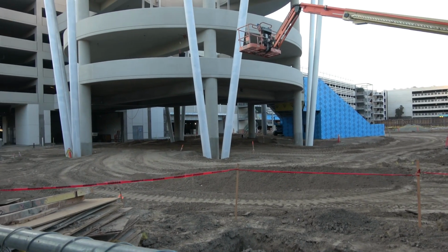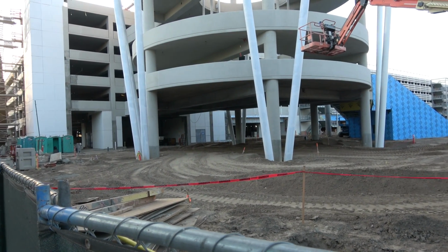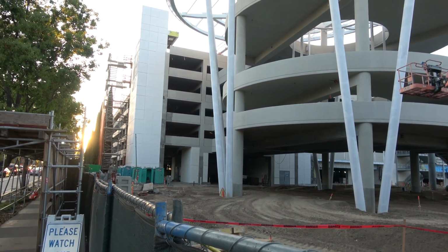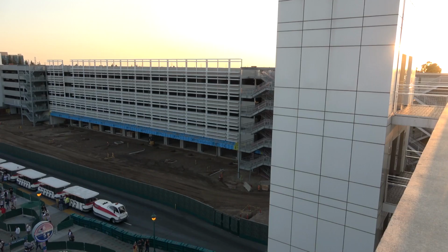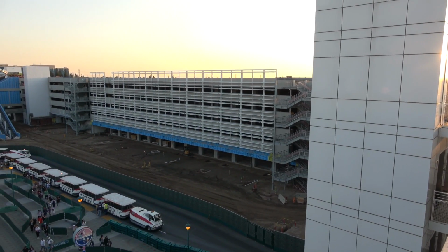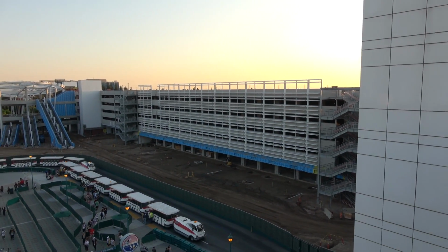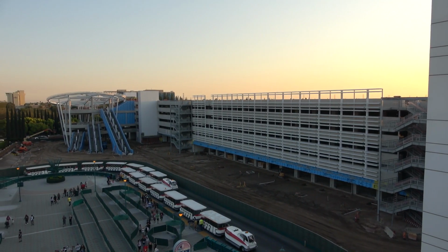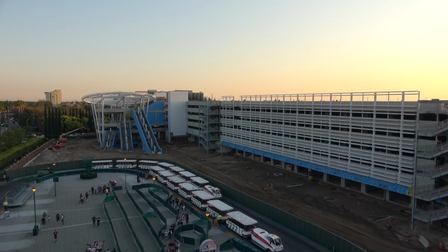Over at the Mickey and Friends parking structure, or Pixar Pals parking structure, here's a shot from the ground. Next week I'm going to show you hopefully where I think the bridge is going to extend. We forgot to shoot that on this day, but I think I know where the bridge is going to be. And then here's a shot from the top of Mickey and Friends. Still got some time to go on this.